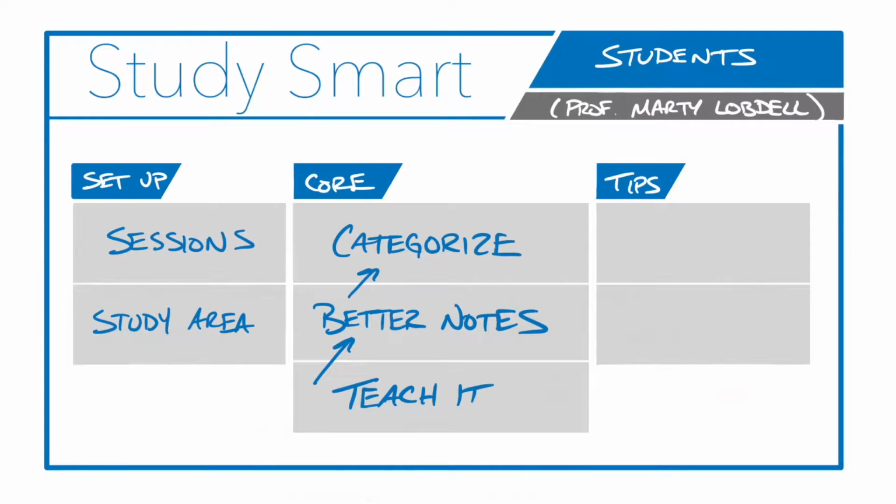Teach it. The best way to learn something is to try to teach it for somebody else. This is connected to your notes and to your categories, because if you can understand sort of the visual for how that particular topic plays out, well, then you can probably teach it to someone else, or at least summarize it in your notes. Now you'll notice even in these sketch videos, it's all about categorizing and organizing it in a way that's easy to teach. All right, 2 more tips.